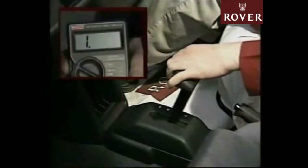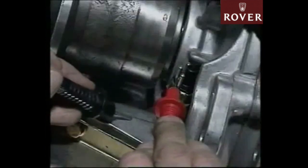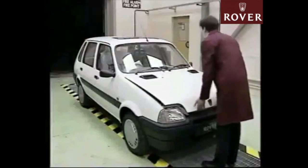Next, connect one of the test probes to terminal 3, the other to the transmission casing. Again, move the selector lever through all its positions. Now continuity should exist only in park and neutral. Continuity should not exist between any other combination of inhibitor switch pins in any other selector position. Replace the switch and retest if you identify a problem.